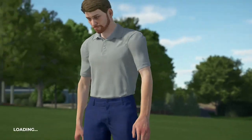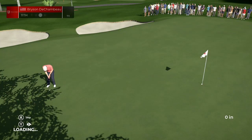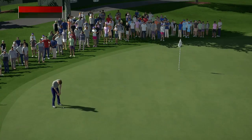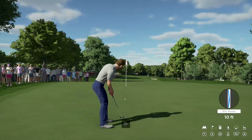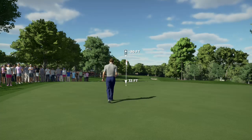Let's have a look at Bryson DeChambeau's effort. Come on, let's make this putt. It's for a share of 4th on the leaderboard. Let's return to live play now. And this putt is for a birdie 3 on the scorecard. Looking great now. Well, that's worth reviewing. Let's roll the videotape.